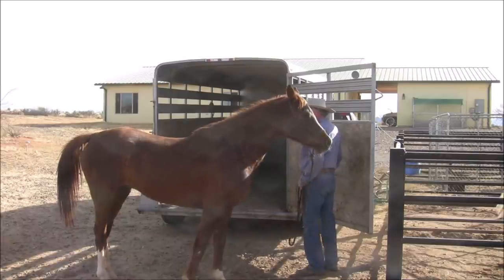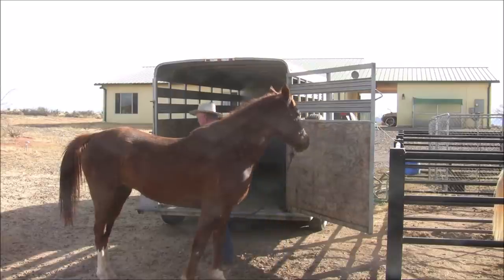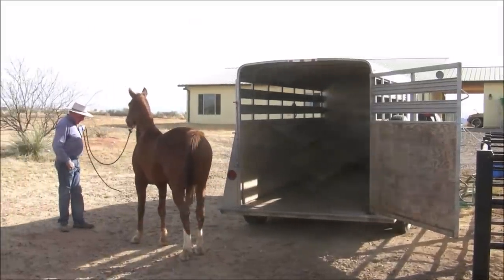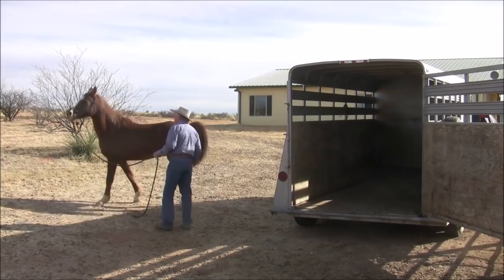If you'll start to watch this horse, he's going to want to be in the trailer. I'm going to have to get out of his way so he can get in the trailer. That's where I want him. Now I'm going to tell him to go ahead and go around. Watch the ears.